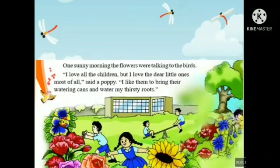One sunny morning, the flowers were talking to the birds. "I love all the children, but I love the dear little ones most of all," said a poppy. "I like them to bring their watering cans and water my thirsty roots."